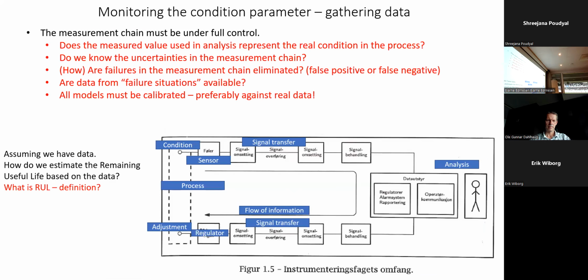And then, which data are available? I mean, you cannot just put a sensor somewhere and start measuring. You have to make sure that what you measure on will tell you something about the condition of the item. And then you have all these things happening here. Amplification. You amplify your signal, you turn it from voltage maybe to this digital signal, zeros and ones, and do that several times. So what do you end up with over here for your analysis? The real condition over here or something else?